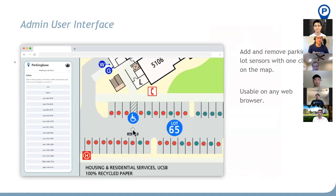We also have a section of the user interface for parking lot owners and administrators as well. Using the admin user interface, parking lot owners can view the status of all the parking spots within the parking lots. Additionally, we make it easy for parking lot owners to deploy new parking lot sensors, as you can add and remove sensors into your parking lot with one click on the map. And this interface is usable on any web browser, so it's compatible with most devices that parking lot owners have today.